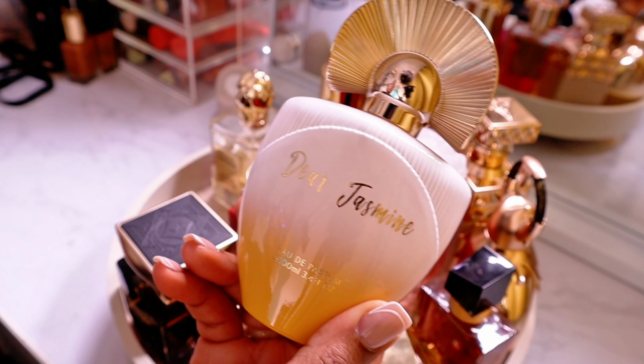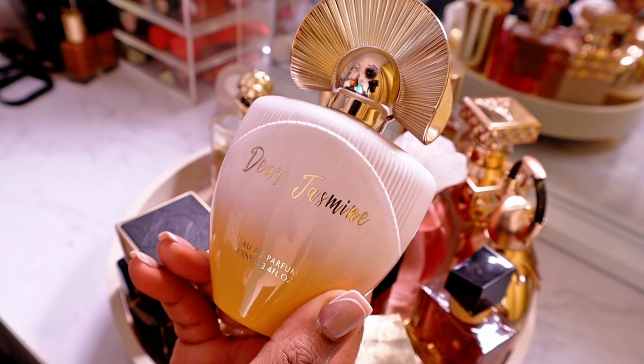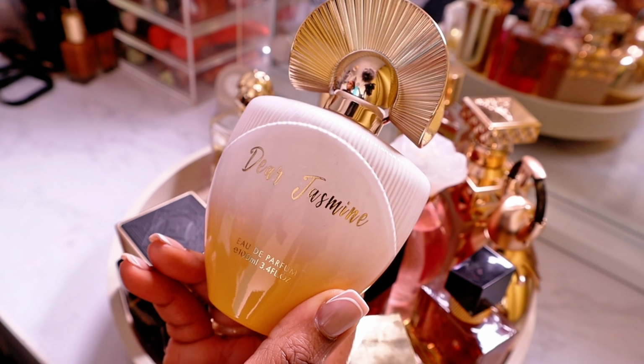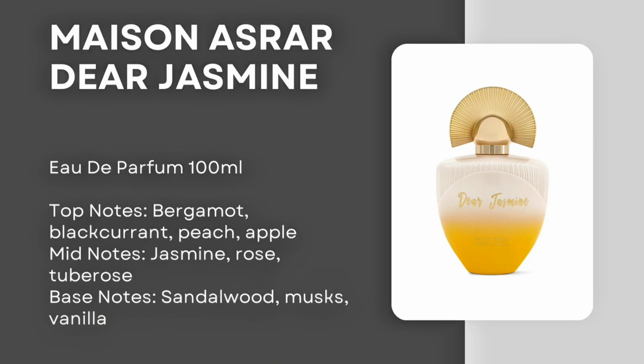Now, I unboxed this last year during the summer months, I think, and I've worn it a few times, but I really need to wear it to get to know her a little bit better. The top notes are blackcurrant, bergamot, peach, and apple. In the middle, you've got jasmine. It's got a gorgeous tuberose and rose. In the base, there's vanilla, musk, sandalwood.